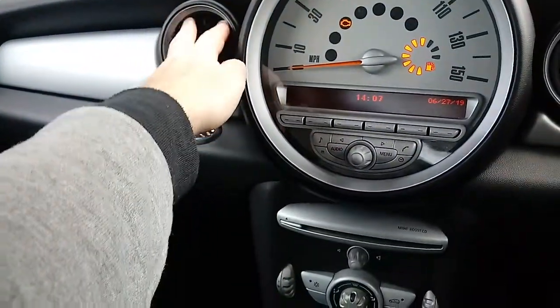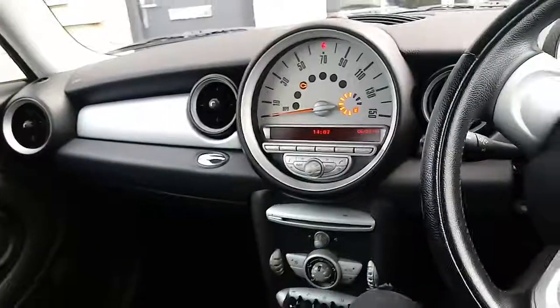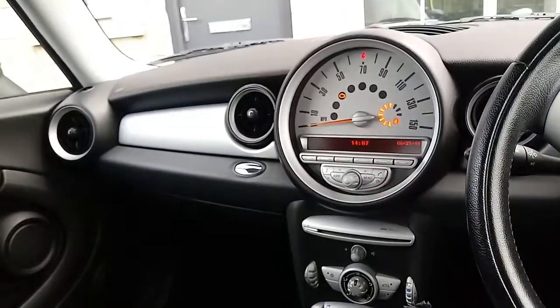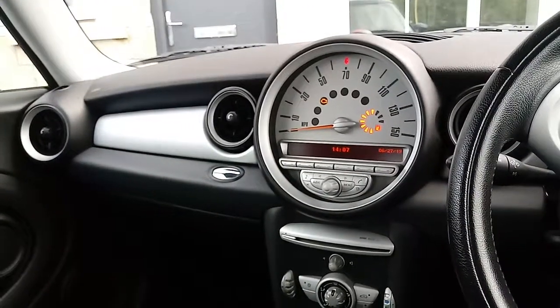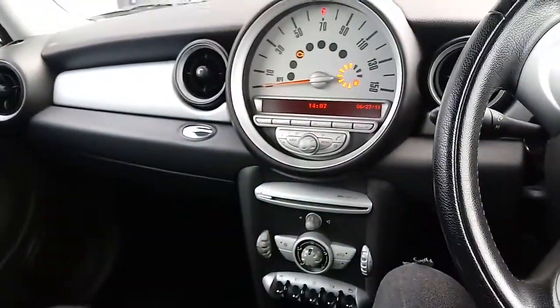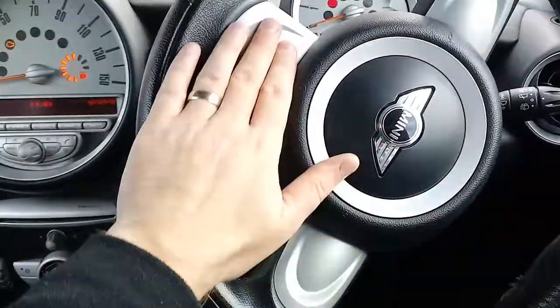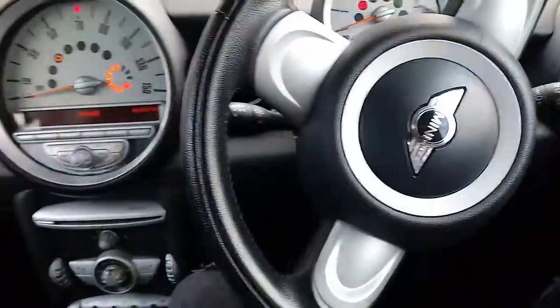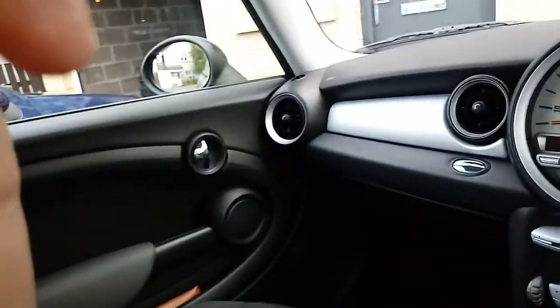Got these retro kind of vents. Again, the whole thing is supposed to be echoing back to the original Mini. I just try to think of it as a kind of general retro car rather than an actual Mini. I really like the styling of it. Everything's been thought about. There's nothing dull or boring about it. And on the Cooper you get these added silver trim pieces, which does brighten it up. So I really like the interior. It's really quite stylish.